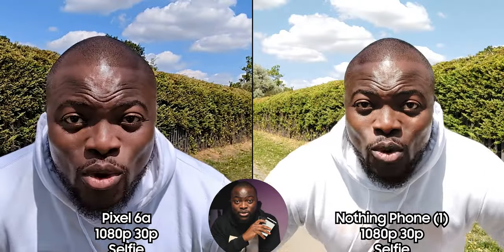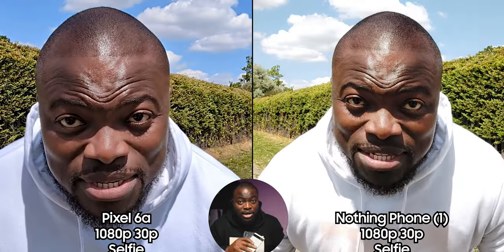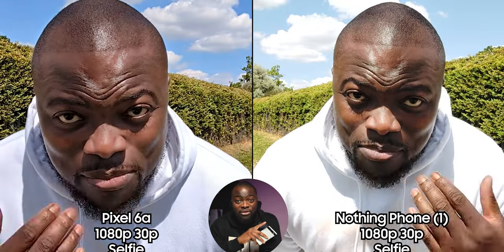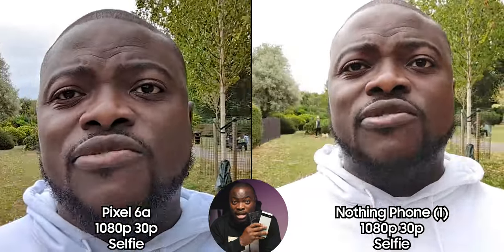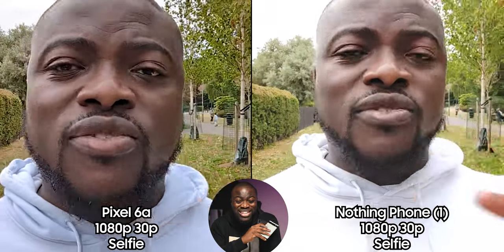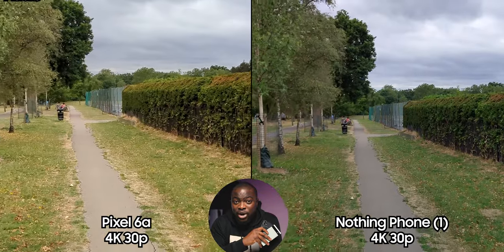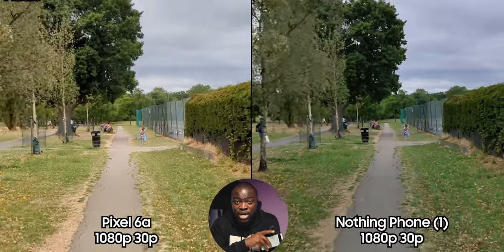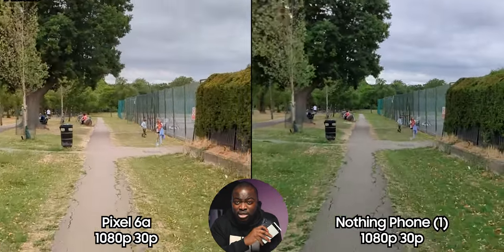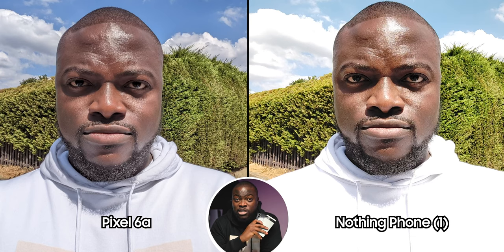I did 2 camera comparisons showcasing the performance of the camera between both of them, which I highly recommend you take your time and watch in detail. But in quick summary, I'll tell you this right now. If the camera performance is at the top of your purchase decision, then the Pixel 6a is the only choice you even need to consider between both these devices. The difference in video quality for both the front-facing camera and the rear-facing camera is huge, from the colors, detail, dynamic range, and even the video stabilization. The Pixel 6a is just in a different class to what the Nothing Phone 1 is bringing when it comes to the camera.